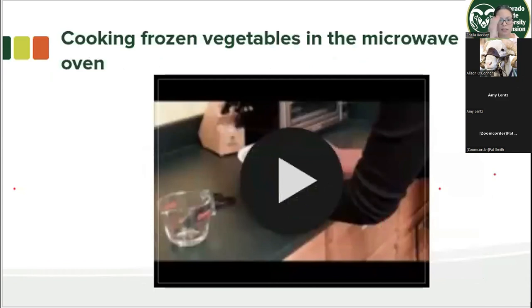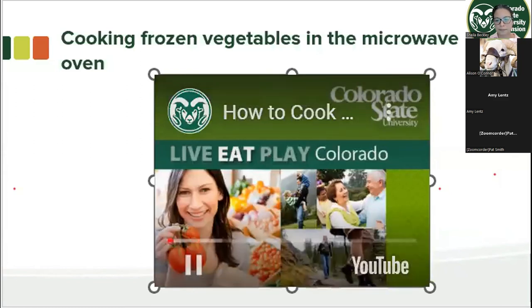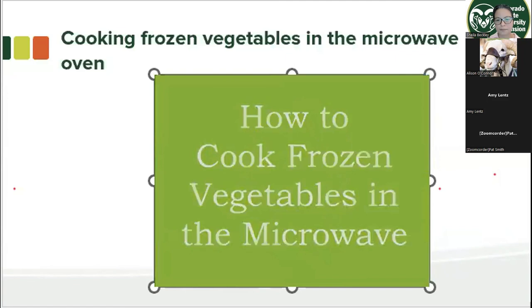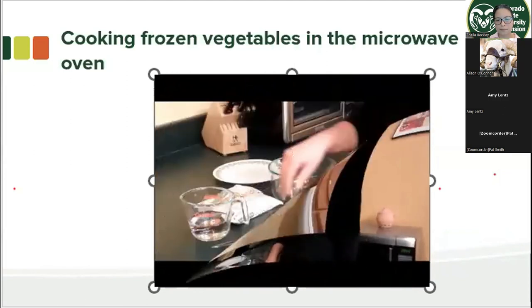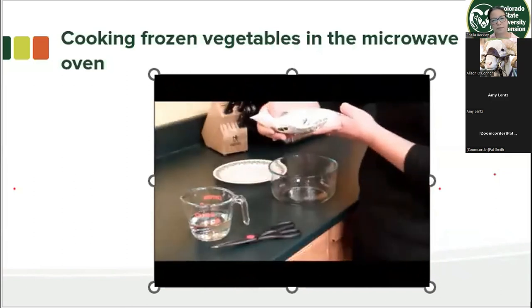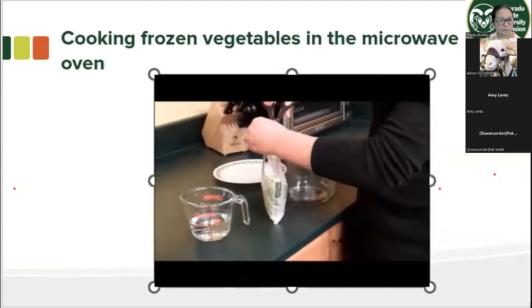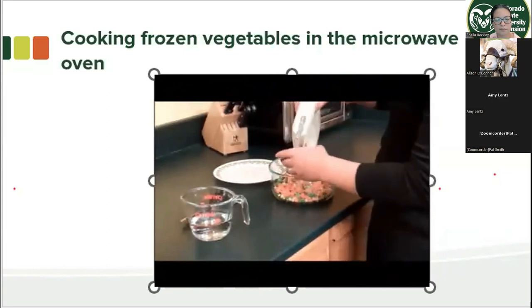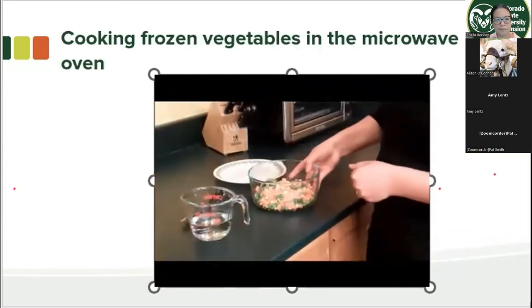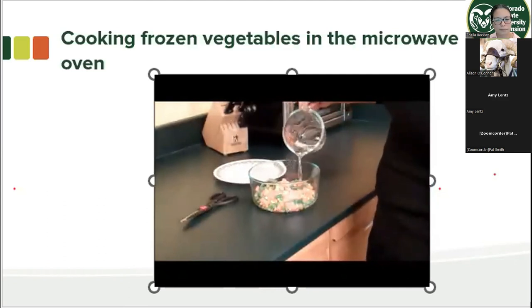And the very last preparation technique I have here is cooking frozen vegetables in the microwave. Here in the kitchen at Colorado State University, I'm going to show you how to cook frozen vegetables in the microwave. So you're going to start with your bag of frozen veggies, and this is corn, carrots, peas, and green beans. I'm just going to cut it open. My microwave safe bowl here. Depending on how many you're cooking, this is about 3 servings, so I'm going to do about 3 tablespoons of water. Just pour that in. And this will allow them to steam a little bit.